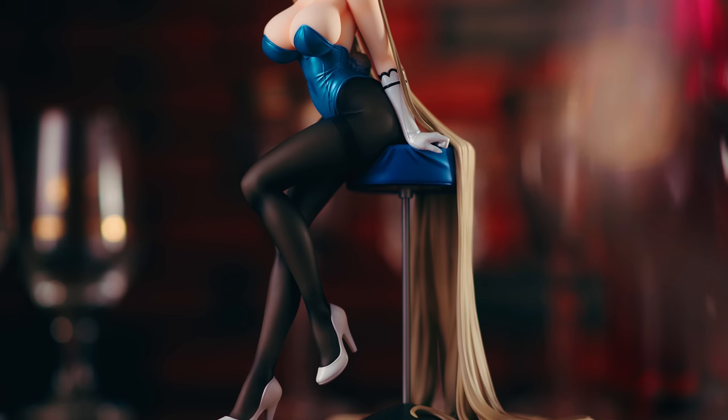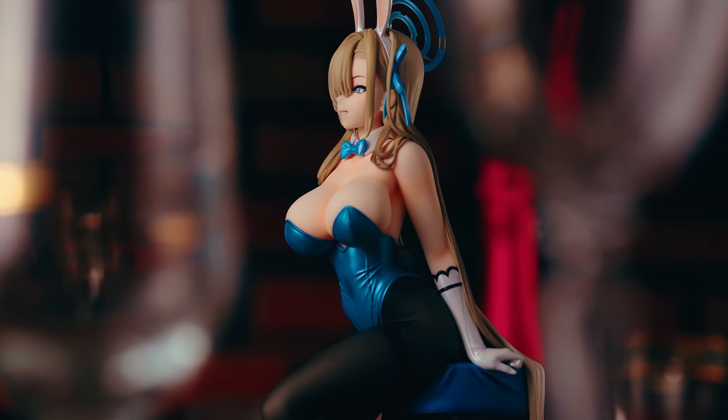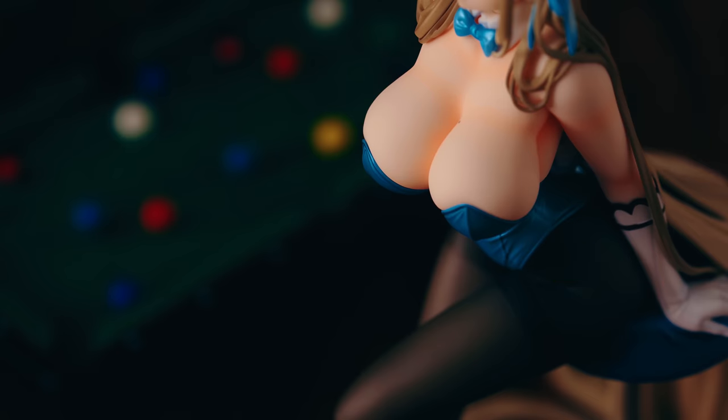Now, her face isn't the only thing they captured to a T. They also got her curves perfect, like her legs. They're not too skinny, and her thighs just got the perfect amount of thickness. Her hips. And of course, she's a well-endowed character, so like the base, her bosom is enormous.